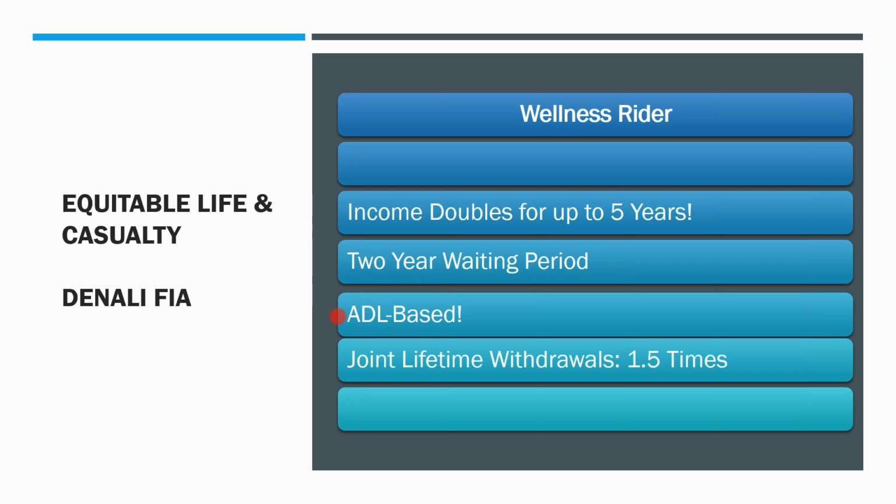That makes such a big difference for your client. Think about what that means. Nobody wants to go into a nursing home. If you're receiving this doubled income, you can stay at home, receive home health care. You can get a professional to do it, or you can have one of your kids or a friend help you out a little bit. It gives you a lot more flexibility when it's ADL based, and it is ADL based with the Denali FIA.